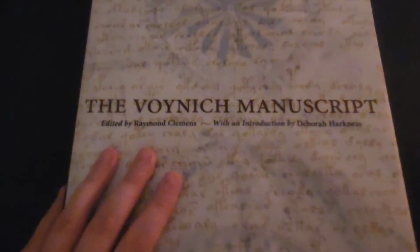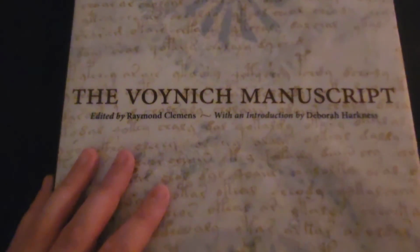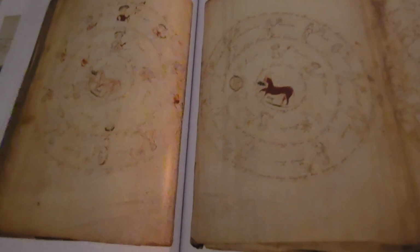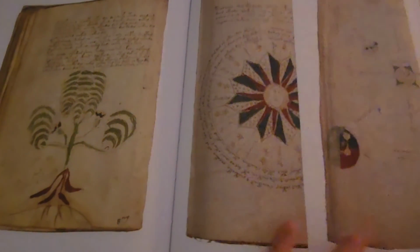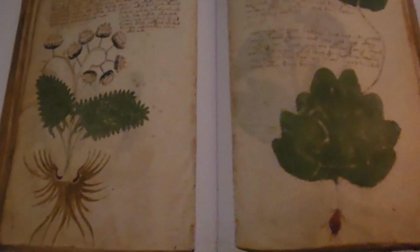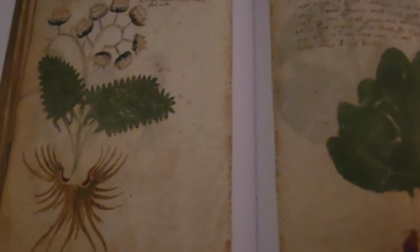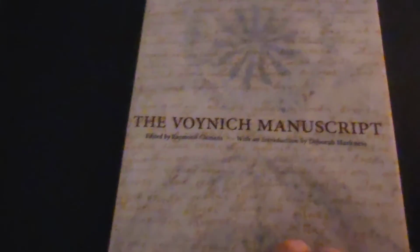But yeah, the Voynich Manuscript, I highly would recommend, if you're interested in this, pick yourself up a copy, because you literally can just spend hours and hours flipping through it, puzzling over it, and trying to make sense of it. It is fascinating, and I love these types of mysteries, riddles, and enigmas. It's right up my alley. But yeah, that's basically all I can really say about it.